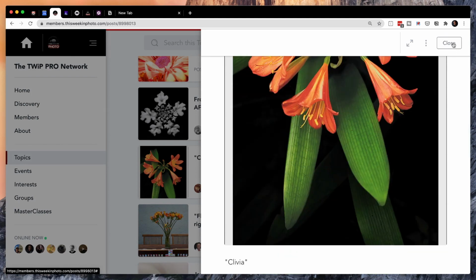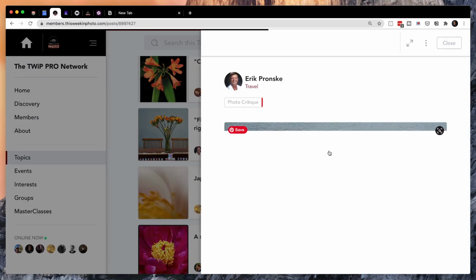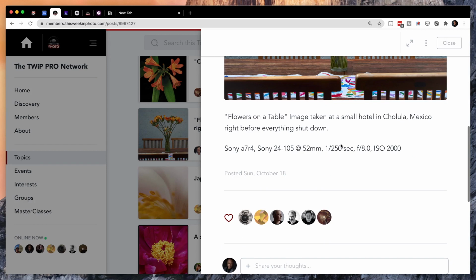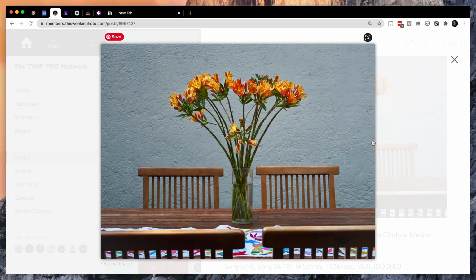All right. Next up is Eric Pronsky. And Eric says, flowers on a table. Image taken at a small hotel in Cholula, Mexico, right before everything shut down. All right, let's take a look. Wow. I've got to say, I really, really, really like almost everything about this image.